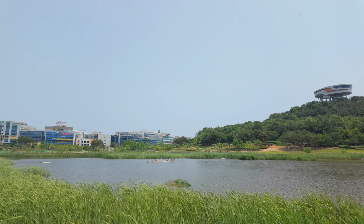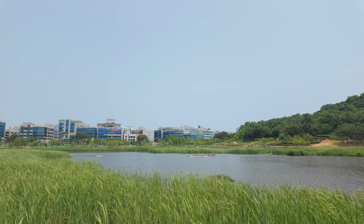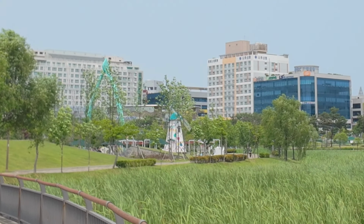There are some things floating on the water. What do you think that is? A kind of boat? Oh, okay. It's probably a fountain. Oh, there's a nice windmill over there. Let's go look over there.